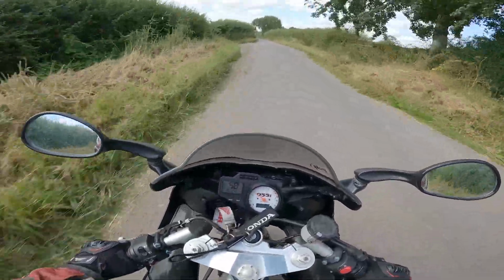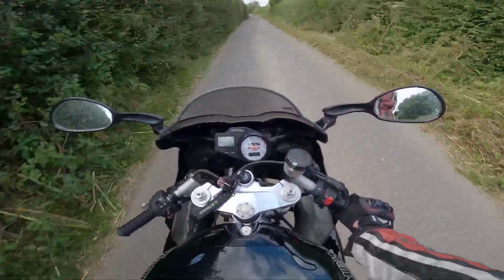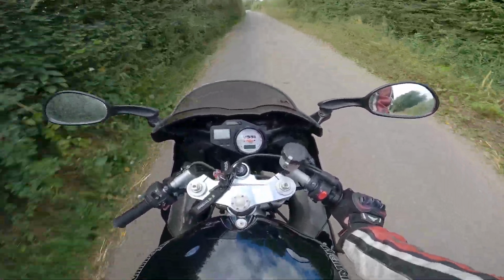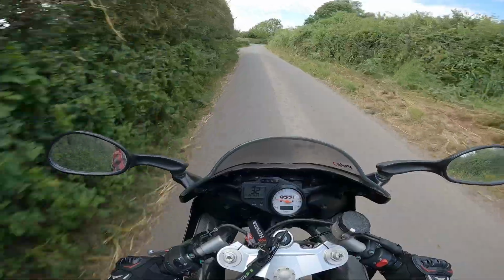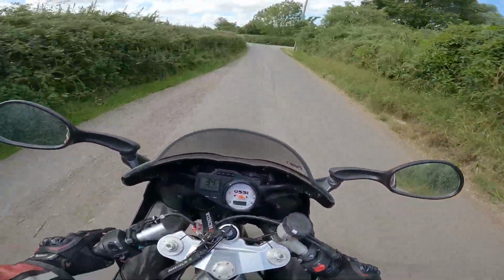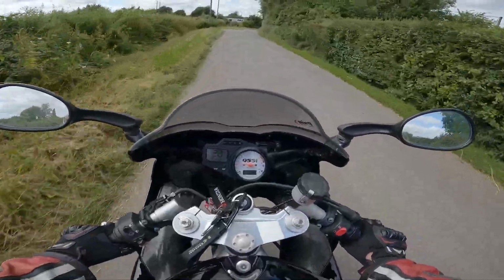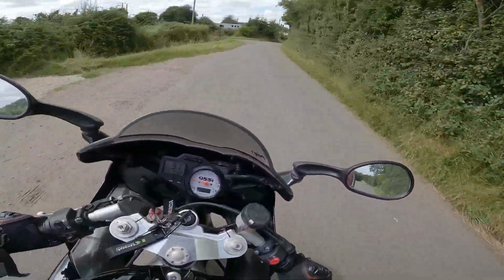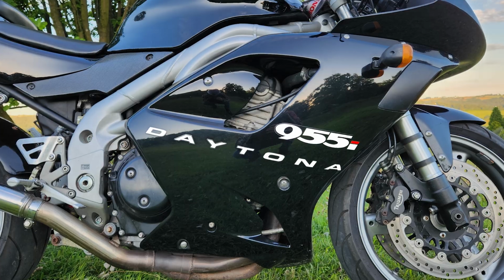And arguably, I think this bike is more fun than the ZX9R, which we sold recently. We actually managed to sell it pretty quick. I ended up selling it for £1,300. So I did make a bit of a loss on that bike, considering I had to do the head bearing and all that stuff, which cost me about 200 quid. But this bike, I think, is a little bit more fun than the ZX9.